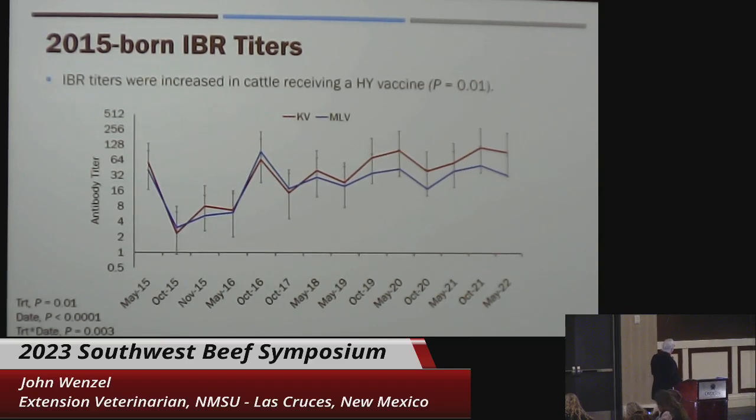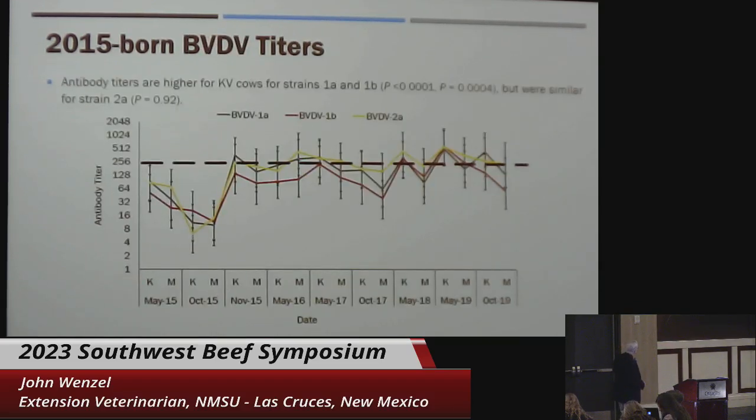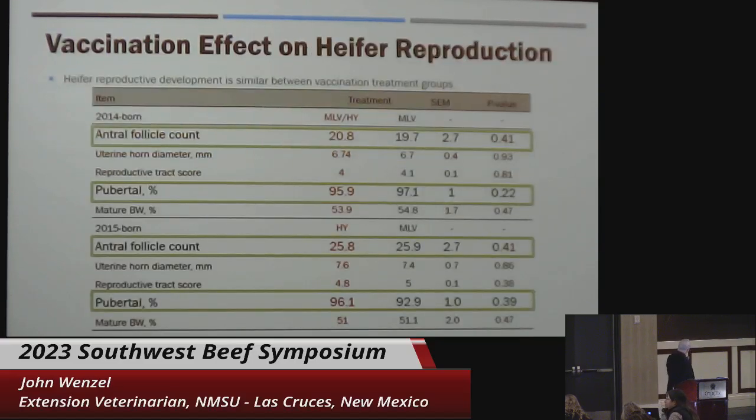I had difficulty explaining that. I'm not really sure why that is, but part of it has to do with the adjuvant system that is used in this particular brand of vaccine. May be present in others, I don't know, but this is what I think the difference is. When I look at the BVD titers, the titers on the cows that got the hybrid for strains, for BVD 1A and 1B, they're a little higher. They are different, statistically different. And BVD 2, they were pretty much the same. That's the 2015 born cattle.